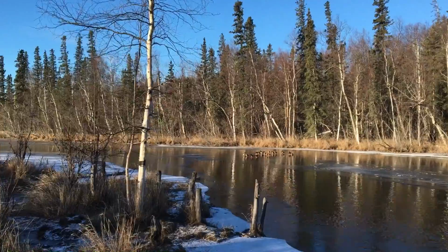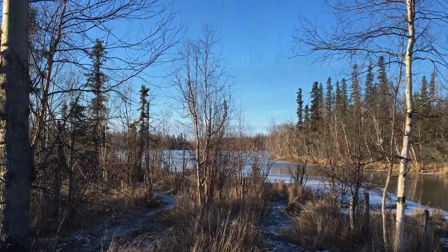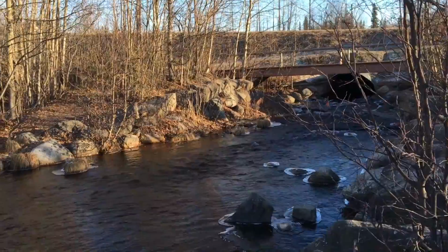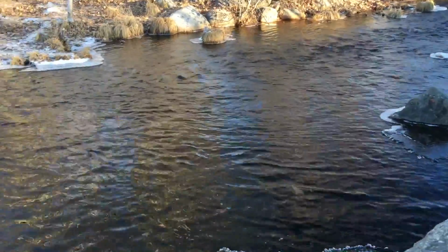So what you're looking at here is the tail end of Wasilla Lake. And it does go that direction, heading west, right next to Wasilla. The other side is Mud Lake, which connects directly into Cottonwood Lake. And this is an active salmon stream here. In the summer you'll see a lot of salmon coming through.